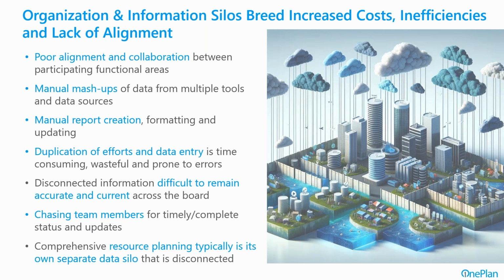Being able to grab data from a variety of different silos of information and manually mashing those up, data from multiple tools and data sources and spreadsheets, can be time consuming. And the manual report creation, after we've mashed that up, then becomes a process. And then as we do this in all these different siloed areas, we can have duplication of efforts. And the data entry is not only time consuming and wasteful, but it's also prone to errors as we transcribe the same pieces of data maybe into multiple tools.